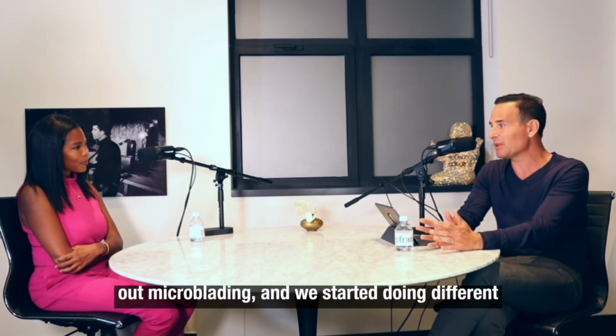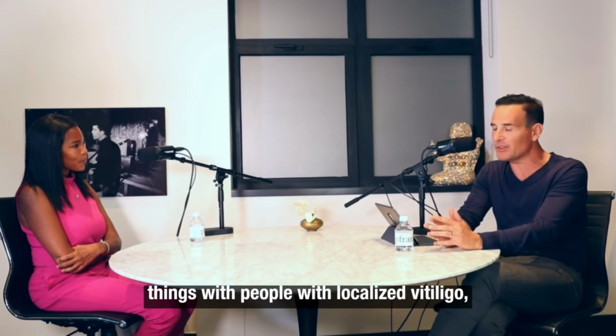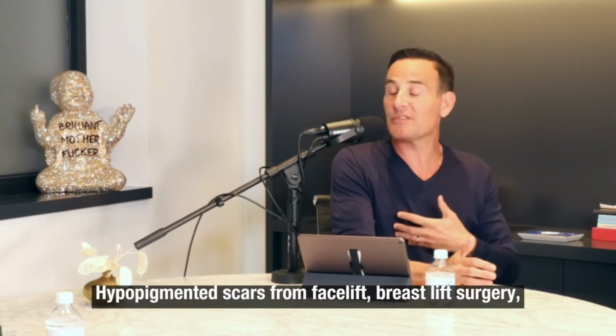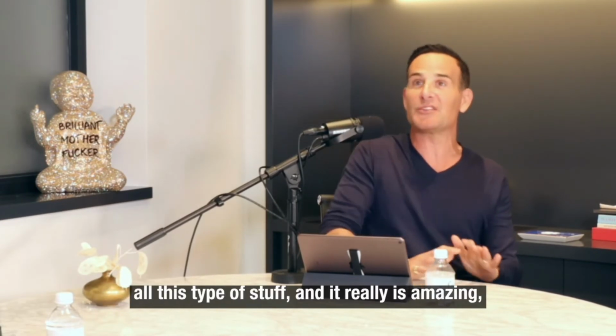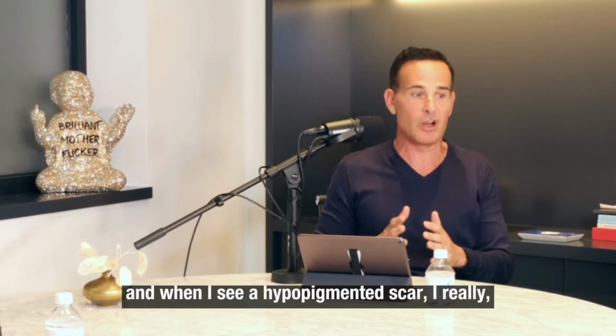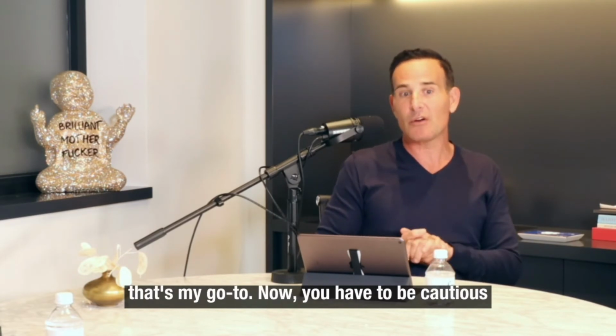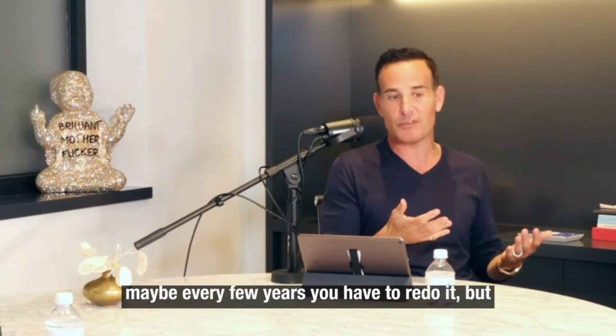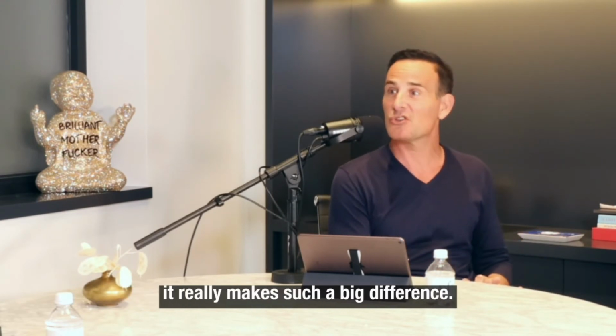He started out microblading, and we started doing different things with people with localized vitiligo, a disease where you lose pigment, and hypopigmented scars from facelift and breast lift surgery, all this type of stuff. And it really is amazing. When I see a hypopigmented scar, that's my go-to. You have to be cautious with tanning around it, and maybe every few years you have to redo it, but it really makes such a big difference.